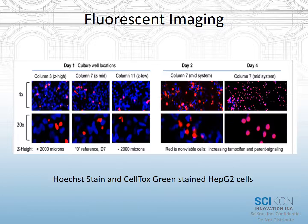I mentioned SciFlow is also compatible with high content imaging. I wanted to put in this image of a little bit of fluorescence imaging work that we did. These are some HepG2 cells that I'm showing that are stained with Hoechst stain, which is shown in blue, and CellTox Green, which is shown in the pinkish reddish color, and it's just measuring cell viability directly in the SciFlow 1000 in a Molecular Devices ImageXpress high content imaging system.